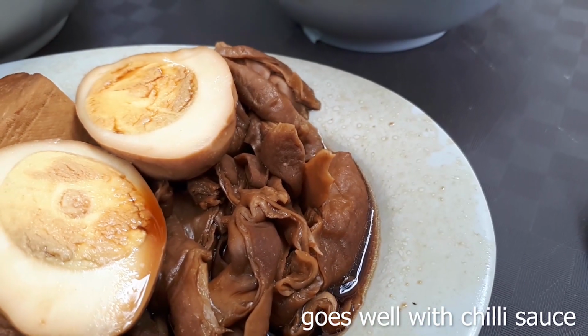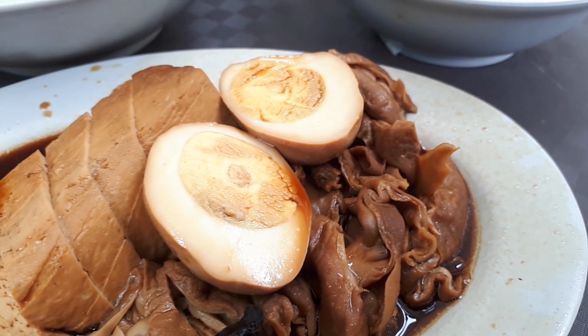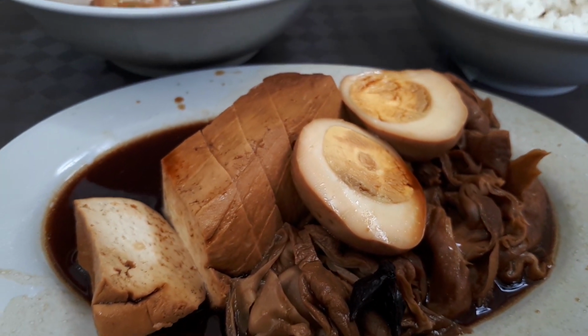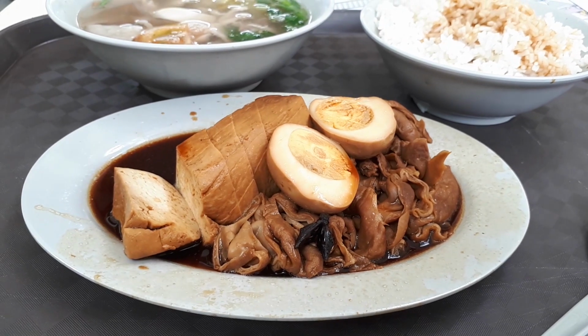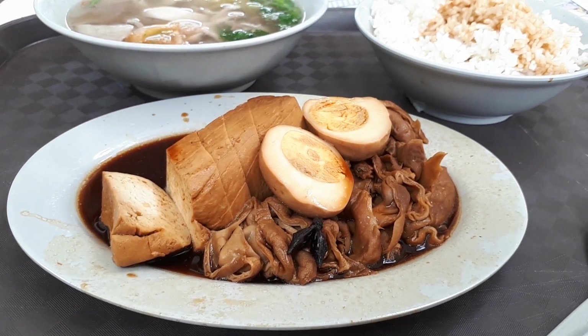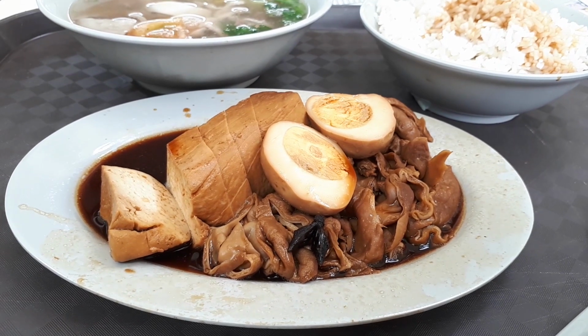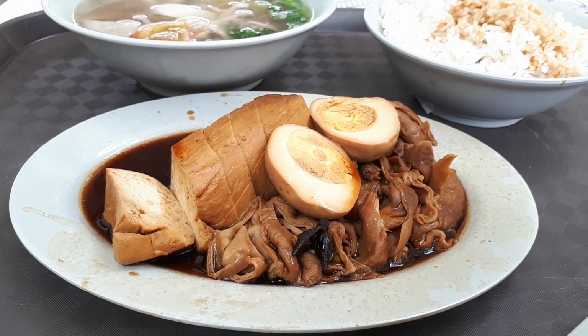The chili sauce is spicy and sour, and somehow the pairing of the chili sauce and the intestines and stomach goes very well together. So if you are here, you felt that it's not enough, the pig organ soup is not enough, this is a good addition to the meal.